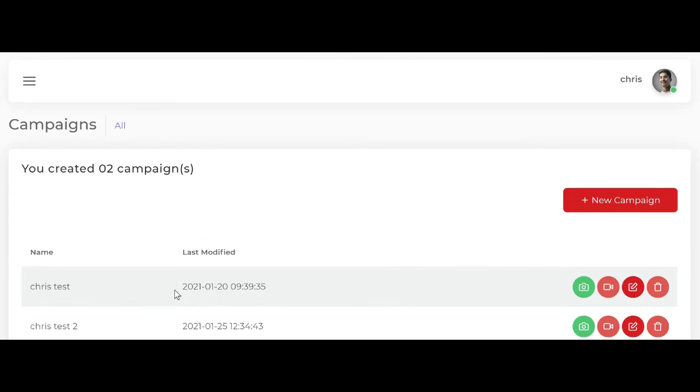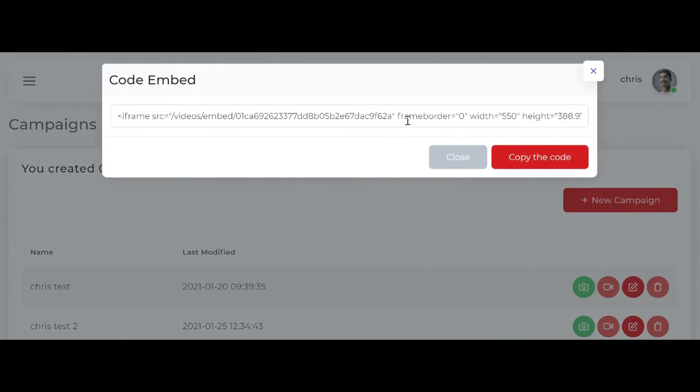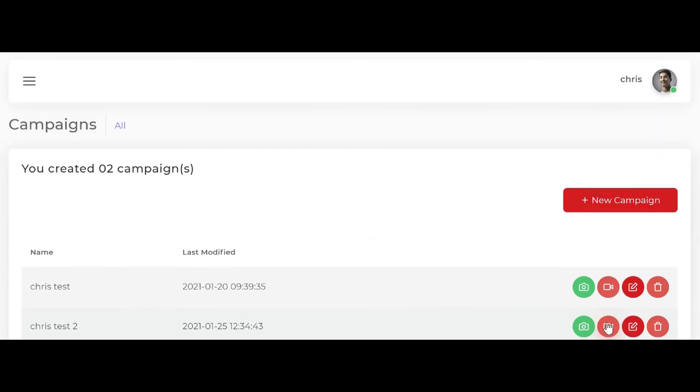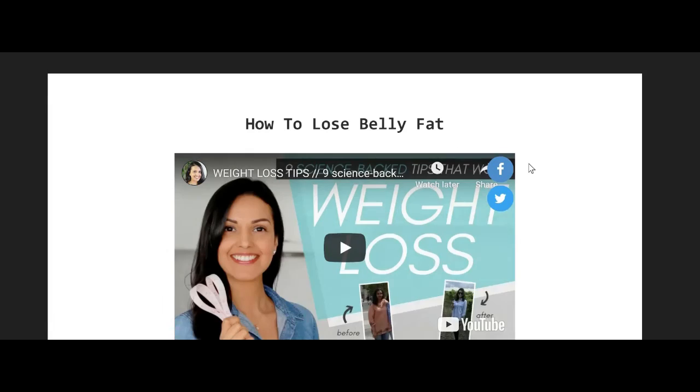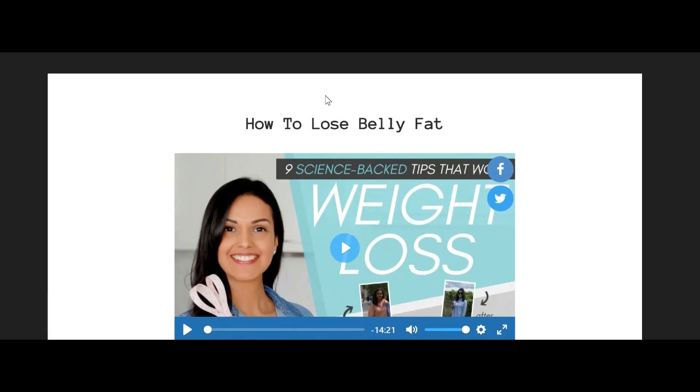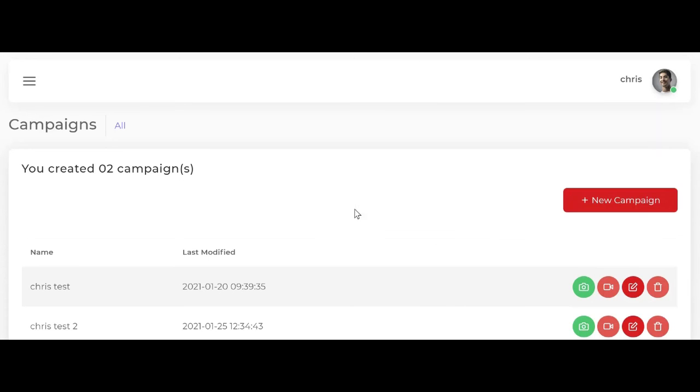You can see at this point it has created our campaign, Chris Test 2. We can click here to get the embed code, which is useful if we want to share this onto our own site. So if you have a website of your own that you want to share this to, then you'll want to paste this here. We can also click through here to edit the campaign. We can click here to delete it. And if we click on this button, then we can actually preview and see exactly how the page looks and how it's going to look once we actually share it to our social networks.